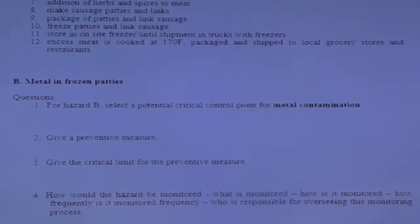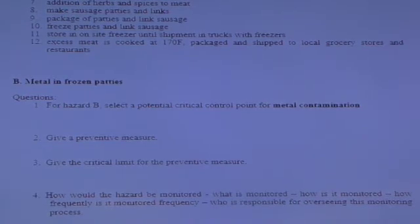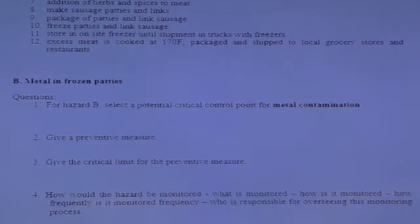I'm going to throw this out, number 8. Who's number 8? What would be your critical limit? How much metal would you let get by before you consider it a problem? I would think that I wouldn't want any metal. Okay? She has 0 tolerance. So no metal. Okay?